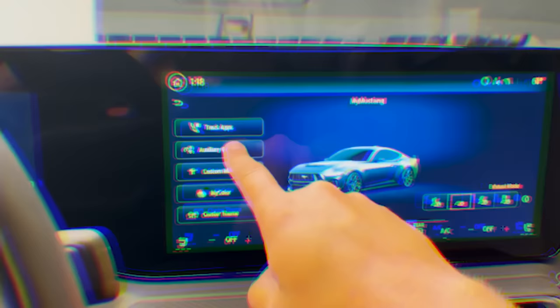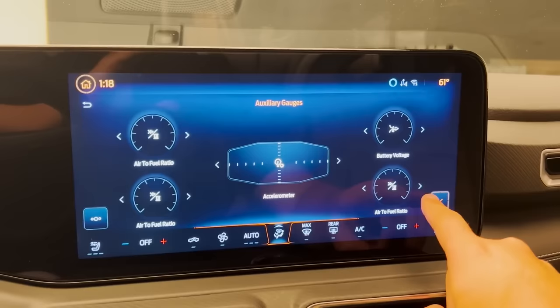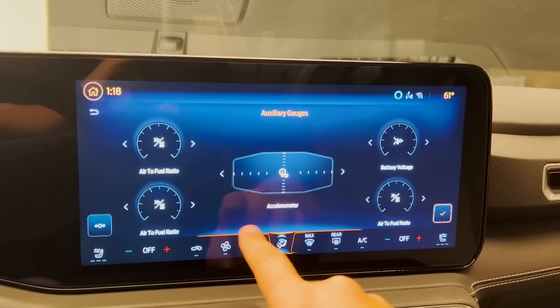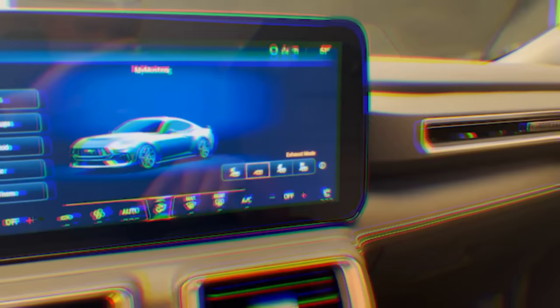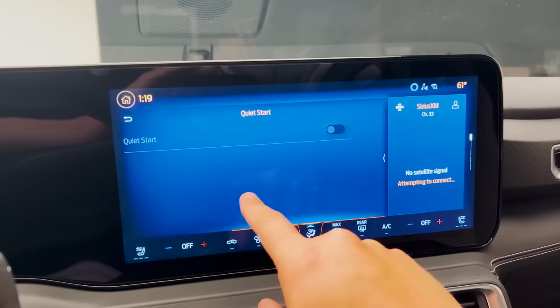Apart from that, we have the auxiliary gauges. Those display different things about the vehicle. There is this fantastic feature that allows you to change the exhaust note. You can pick from quiet, normal, sport and performance. Ford also gives us something called quiet start mode. That's pretty handy if you need to start your Ford Mustang without disturbing the surroundings.